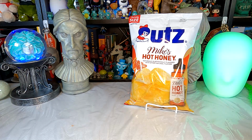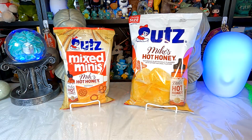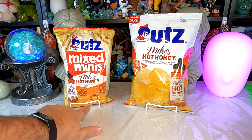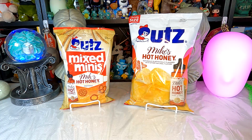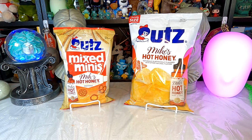So not only is there Mike's Hot Honey potato chips, there's also from Utz Mike's Hot Honey mixed mini pretzels, which come in 3 lovely shapes: your traditional twist, your ring, and your waffle. Sadly, there isn't a snack mix version, because I probably would have preferred to try that. But yeah, I saw these while shopping. I thought, oh, that's interesting.